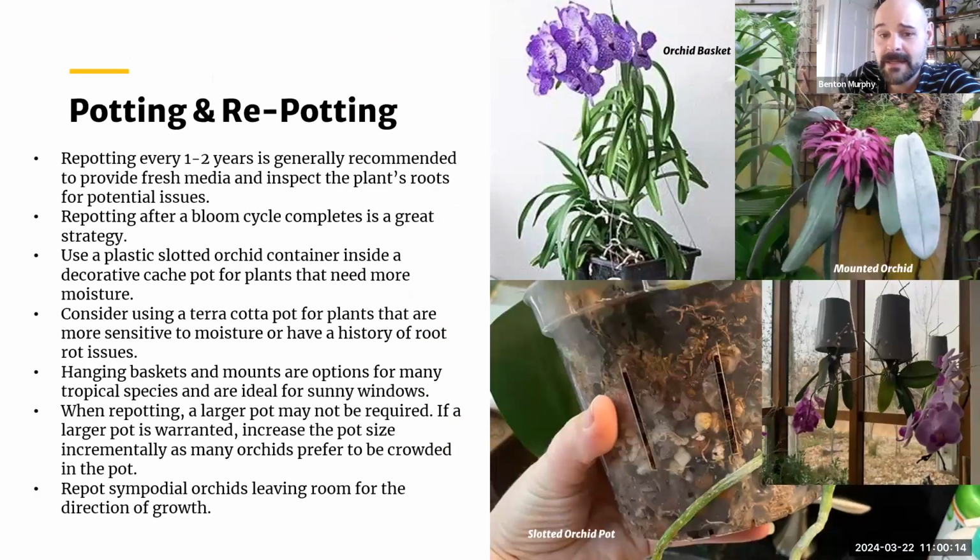In terms of the potting situation itself, repotting your orchid is recommended every 1 to 2 years so that you can inspect those roots for any rot issues, as well as change out the potting media. As bark breaks down over time, it essentially turns into soil and becomes too dense and will not allow oxygen to reach the roots of your orchid. So again, repotting is recommended on a periodic cycle. Repotting after a bloom cycle is completed is recommended.